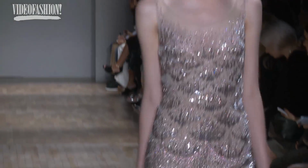We've done some illusion dresses, we've obviously got some gold lame, we've got palm prints.